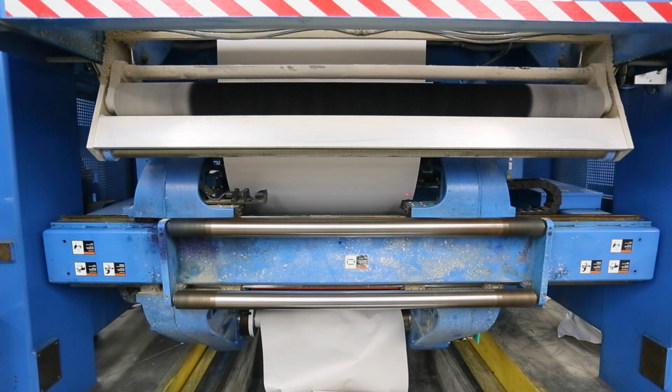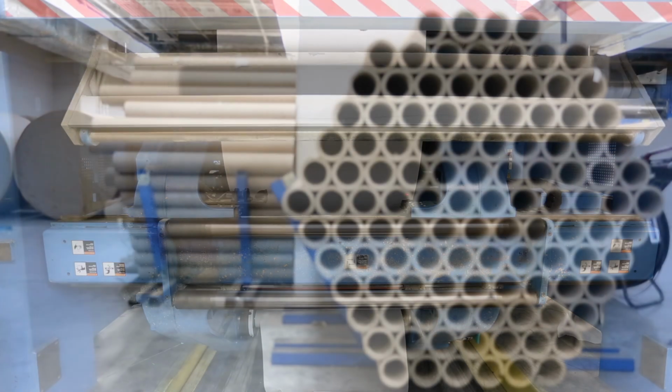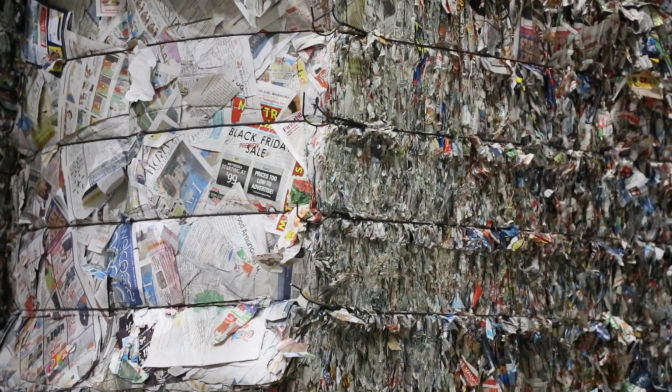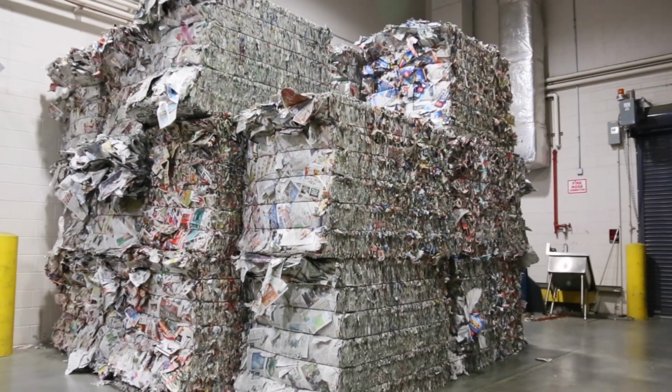The empty core of the roll, which is cardboard, is dropped into a blue bin on the other side of the press and removed. We strive to be as green as we can be. In our recycling area, we recycle anything we can. There's a lot of excess paper that gets bundled up and reused.